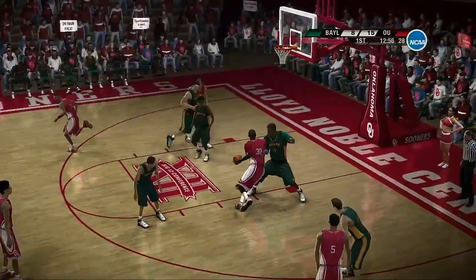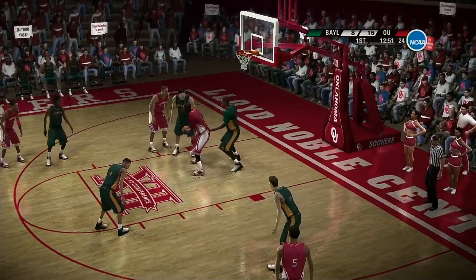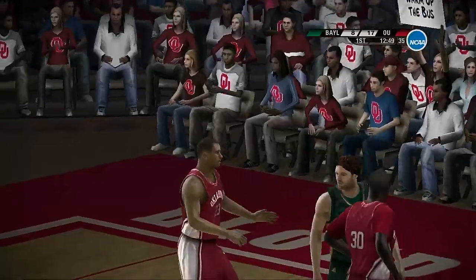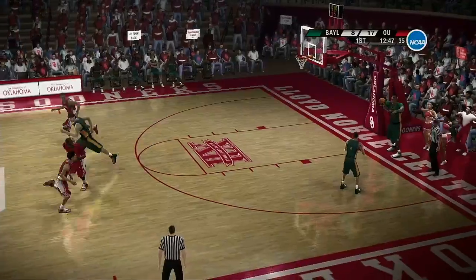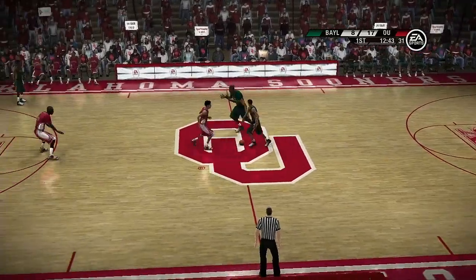The center handles the pass. Tries to turn, the defense comes up with a play. What a terrific play to stop that spin move. Oklahoma are on a run right here as of late, Dick. Yeah, they've started to put it together on offense. Can they keep it together, though?